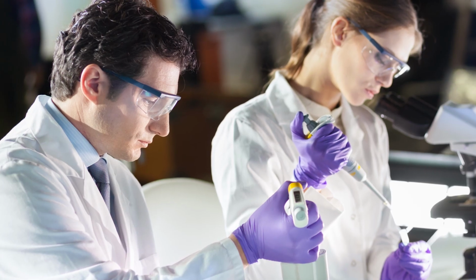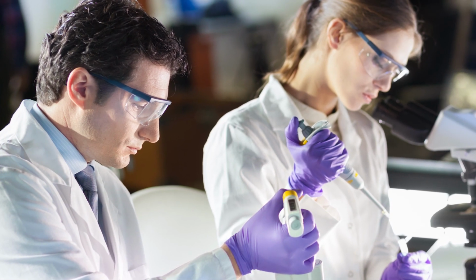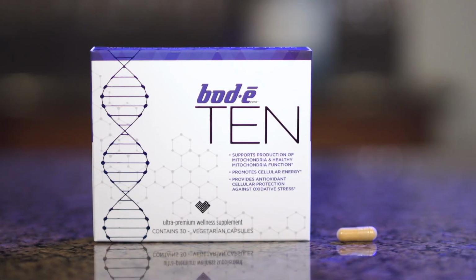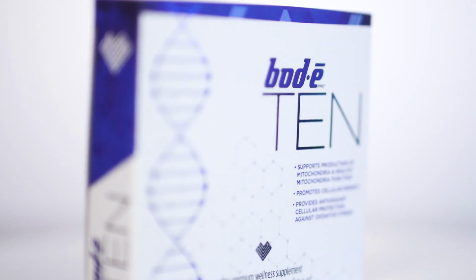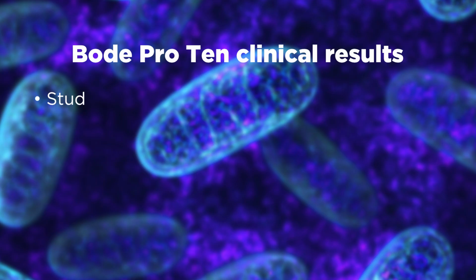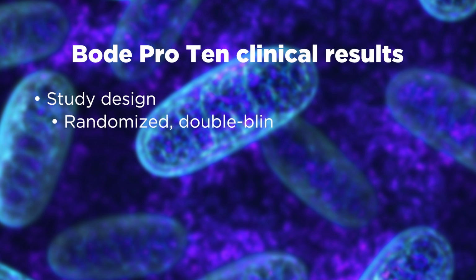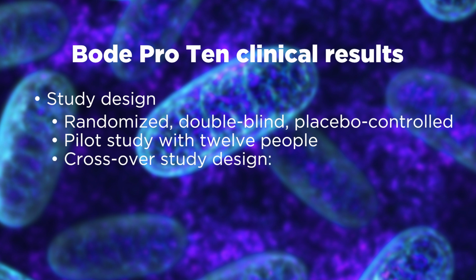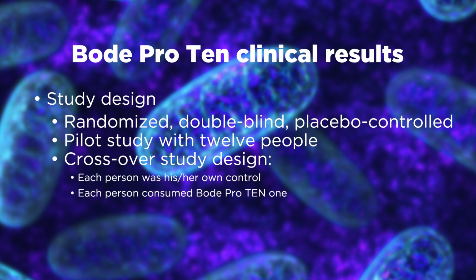When we study mitochondria in a clinical study, we use the same lab methods as what I have described for the cellular testing. In clinical trials, we feed the person Body Pro 10 or placebo, then we take a blood sample and study their cells in the laboratory. Body Pro 10 was studied in a small clinical pilot study. The study design was randomized, double-blind, placebo-controlled. It was a pilot study with 12 people, and we used a crossover study design, which is important because each person was his or her own control. Each person consumed Body Pro 10 on one day and placebo on another day.